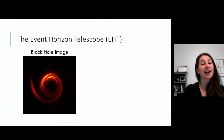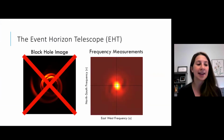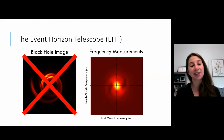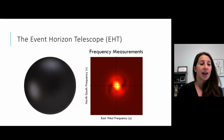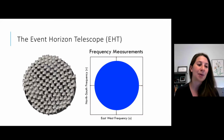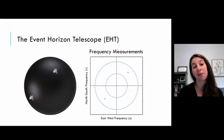Well, unlike in a camera, the Event Horizon Telescope doesn't capture the picture in pixel space, but instead in its frequency space. So we are essentially taking measurements of the black hole image's Fourier transform. And if we tiled the globe with telescopes, if we put them everywhere on the globe, then we would sample all these spatial frequency measurements. But since we only have telescopes at a few locations, that means we only get a small number of measurements.